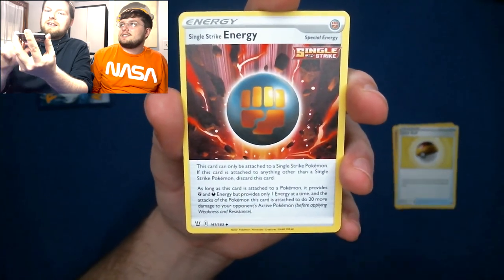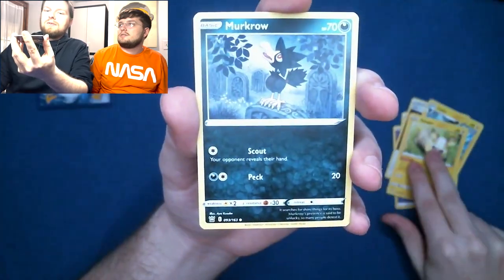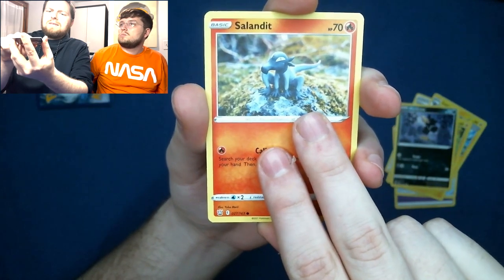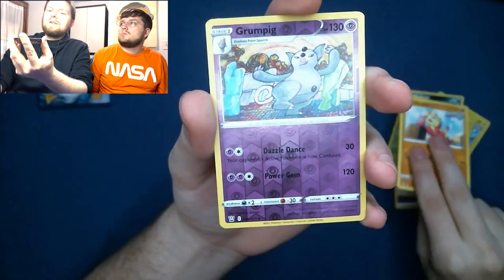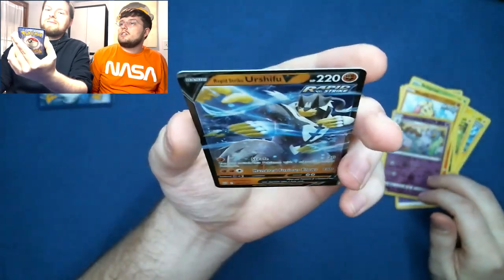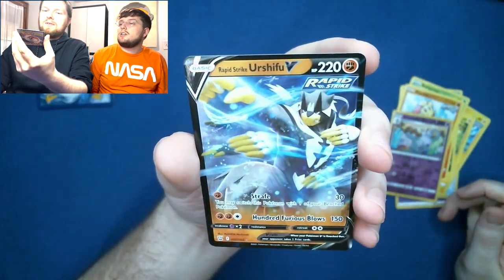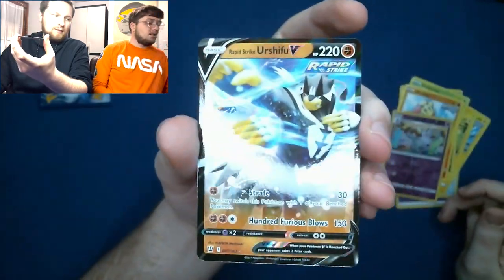A single strike energy. That was cool. Luxion, Yamper, Murkrow. Bellsprout, Mienfu, reverse holo Grumpig, and ooh, that looks cool. Hey, that's nice, the same as the one that I have. A Urshifu, full art, not bad.